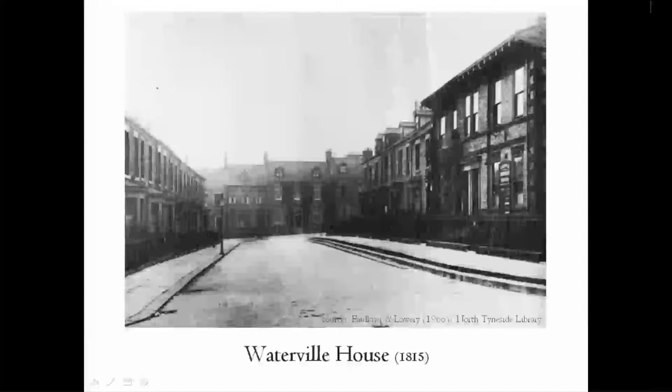And this house here is the old Waterville House, already divided up, in this very grainy photograph. But if you look closely, you can see that it was a brick building, with stone features around the windows and on the corners. Then in 1819 he designed 2 more houses in North Shields, John Dobson.